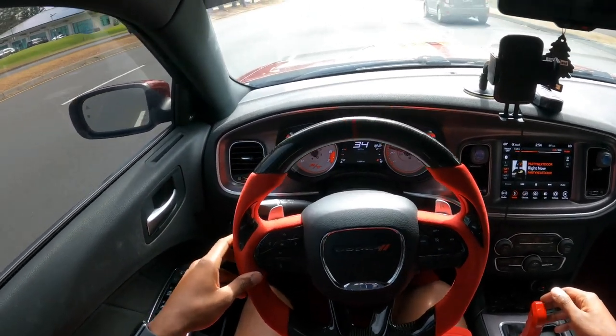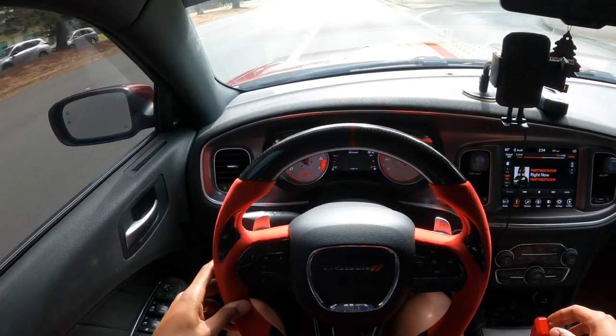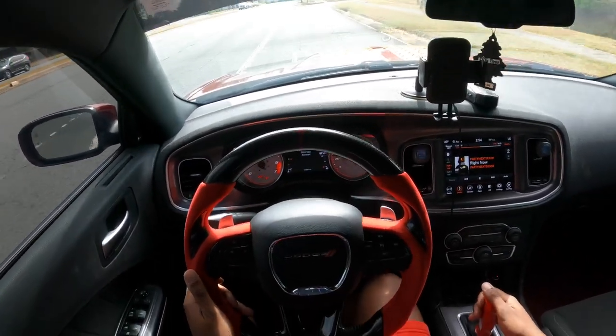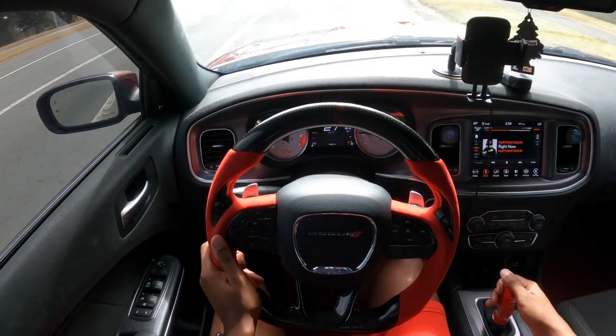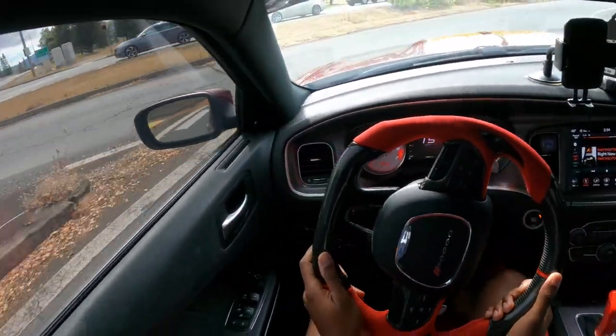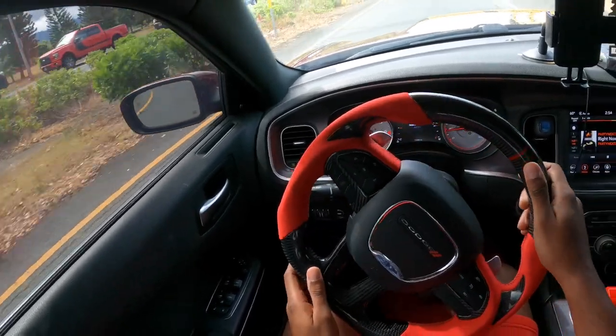Let me just shift right quick. Shift not allowed, that's fine. Like, it really giddy up too, like, this thing is. All right, let me take y'all on the highway right quick, man. I'ma turn around. My wife probably waiting on me too.